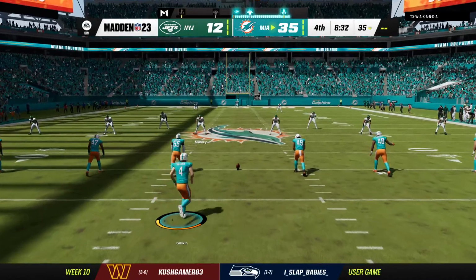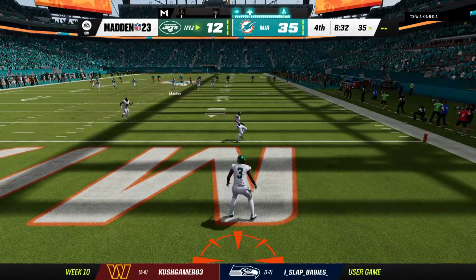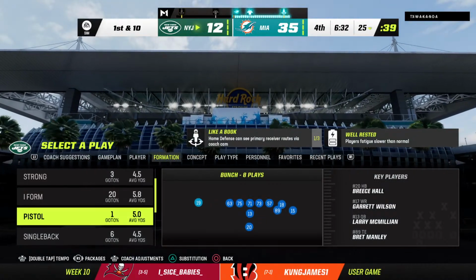The kickoff team on the field now as they will send this one away. And they will not get a chance to return this one as it's through the end zone for a touchback.